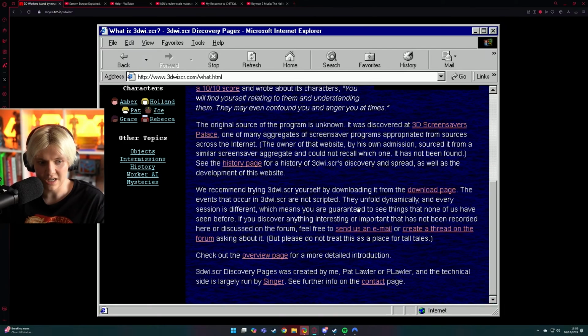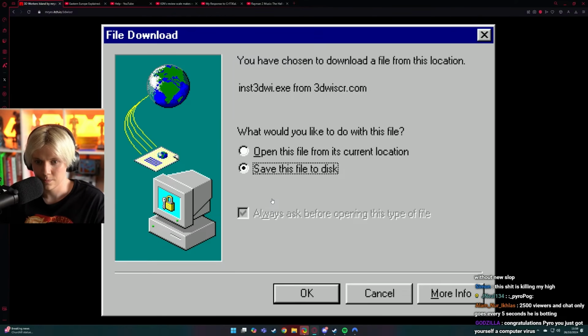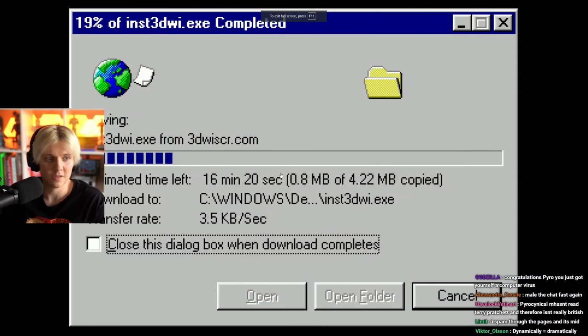Yeah, see, if I click on anything, it just takes you... Okay, so we download it. Save file to desktop. How do you full screen? I'm gonna full screen here for maximum immersion. There we go. All right. Wow, that is... bro, you need to fix your internet. That's awful. 16 minutes for 4 megabytes.